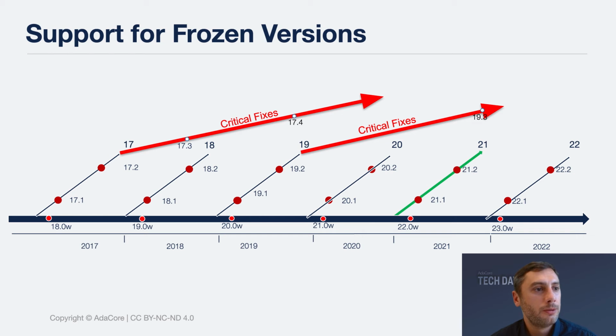AdaCore is also developing the tools following a clear release cycle. Here is what is happening every year. So you can see from 2017 to 2022, sorry. You have a yearly release cycle with 2 major versions a year. When you need for certification purpose to freeze your tools, compilers and other tools, you don't want to have to migrate to newer version of the tool. You rather want to maintain the given version for the duration of the project. We, in our subscription with GNAT Pro Assurance, are providing this support for frozen version, where we extend existing branch for critical fixes over the years, as long as the subscription is active.